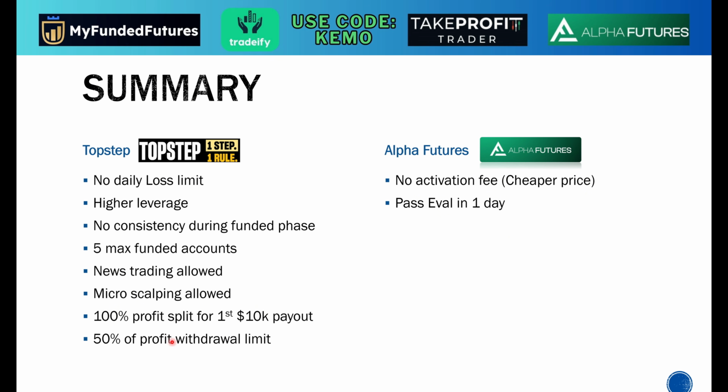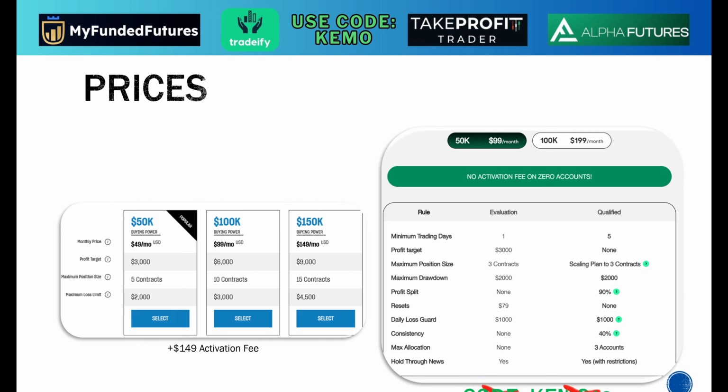So, in my opinion, after all of these benefits, if you are a beginner trader, I will always go with Alpha Futures because it's cheaper up front. So here is another look back at the prices. Yes, it is $50 a month for a 50K on Topstep, but it's $74 with no activation fee on Alpha Futures. So I would always go with this account over the Topstep. Same exact thing with 300k.